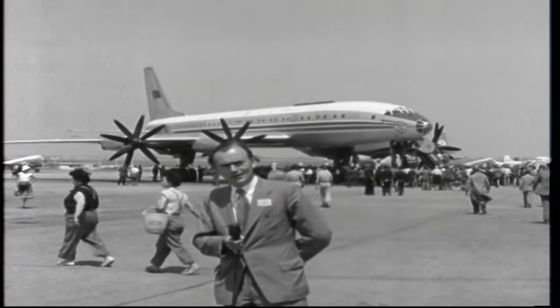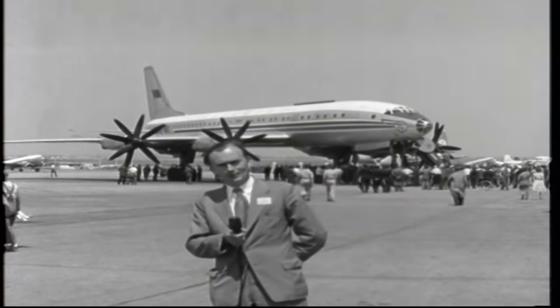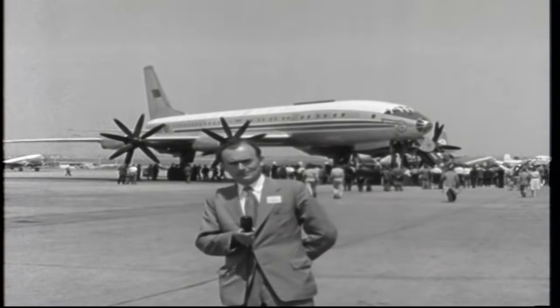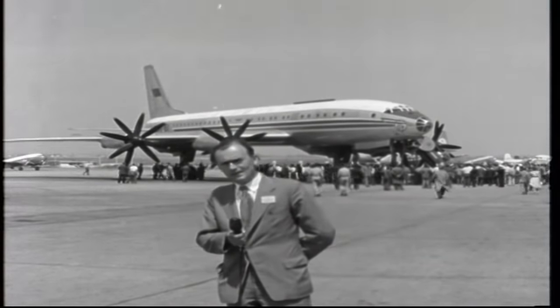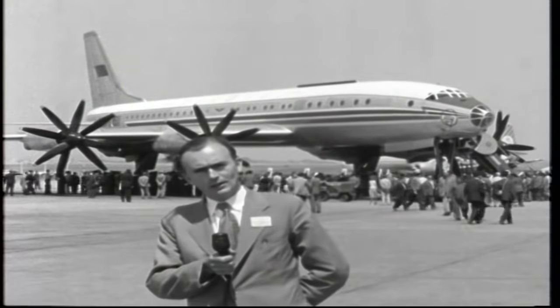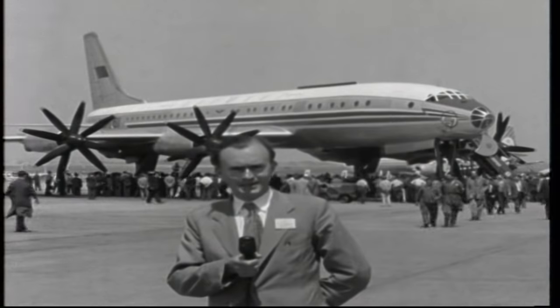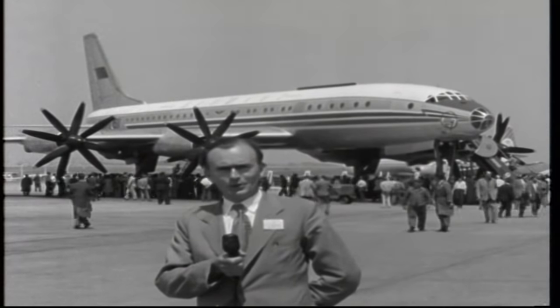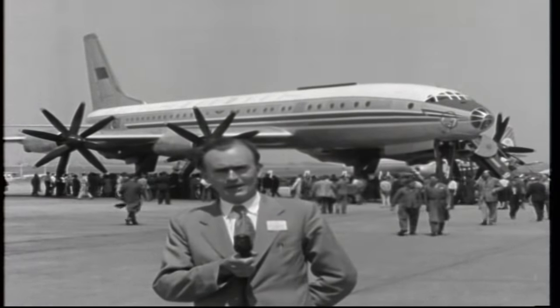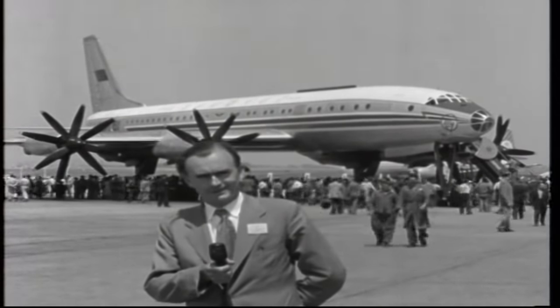The world's largest airliner with seats for up to 220 people, a range of 6,000 miles, so that it can fly easily from Moscow to New York non-stop. Well, the Russians have been photographing our planes in great detail while they've been here, so now no doubt they're going to allow us the privilege of taking a few pictures of theirs.